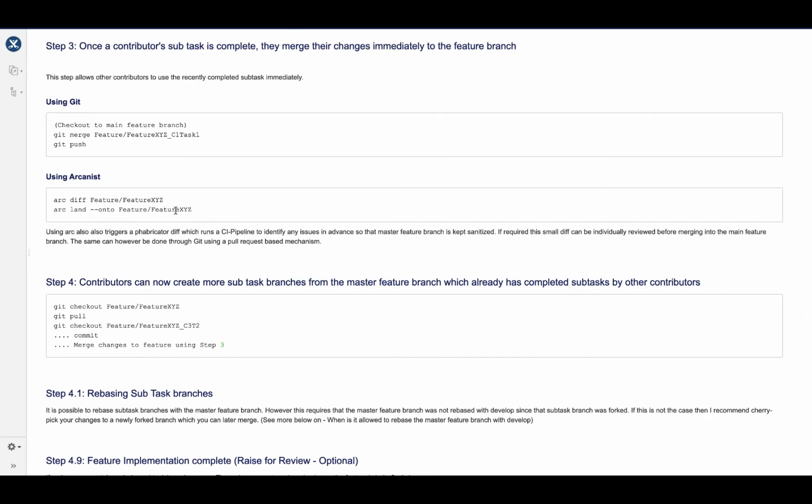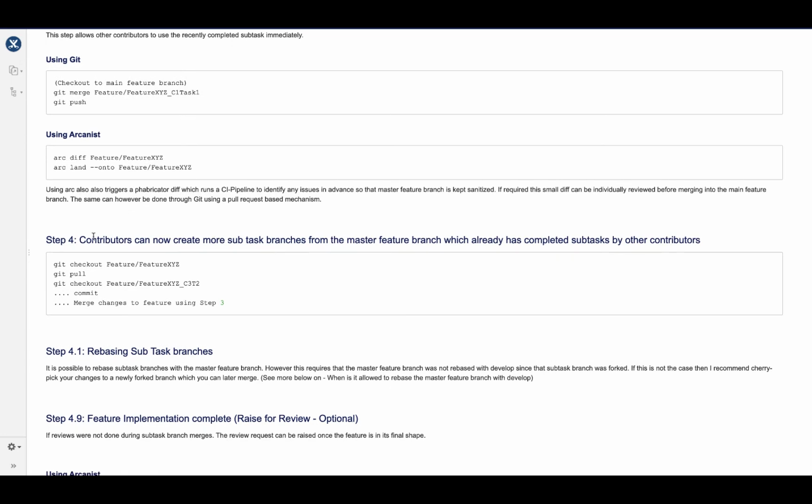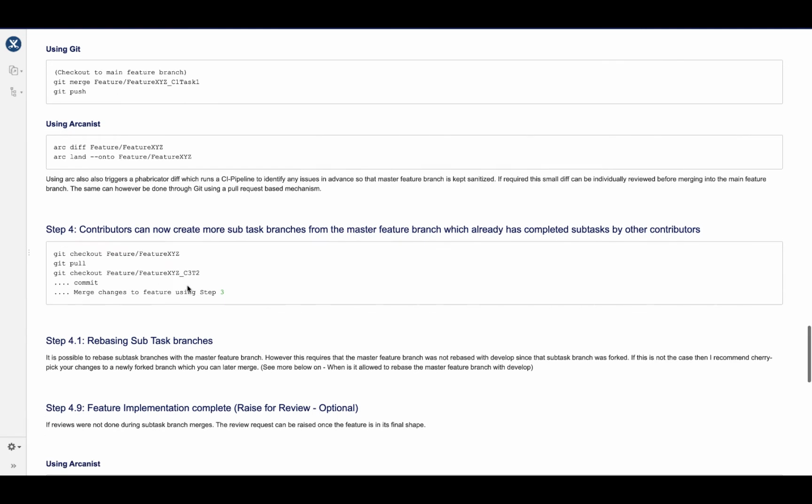The same can be, however, done using Git, using a pull request mechanism. Now, people can access these changes that this person has just merged to the feature branch. They can make more subtask branches from the master feature branch, which already has those completed subtasks.